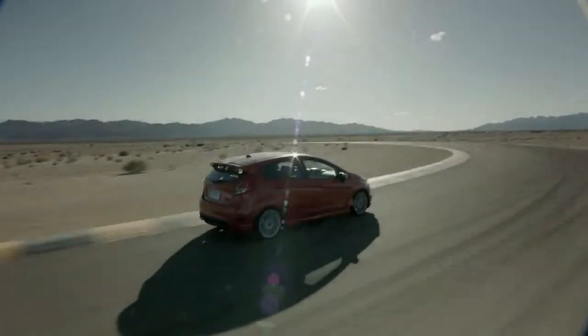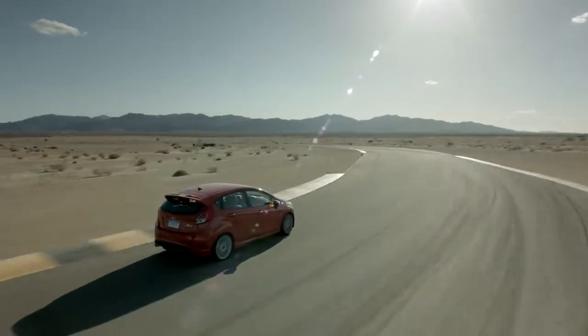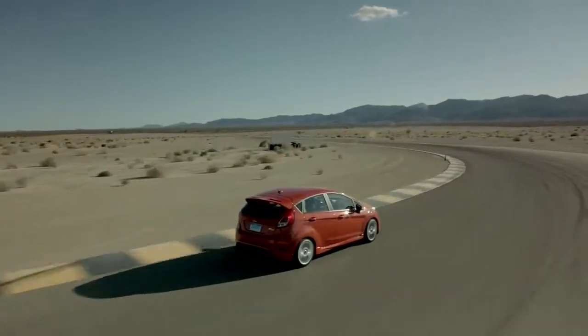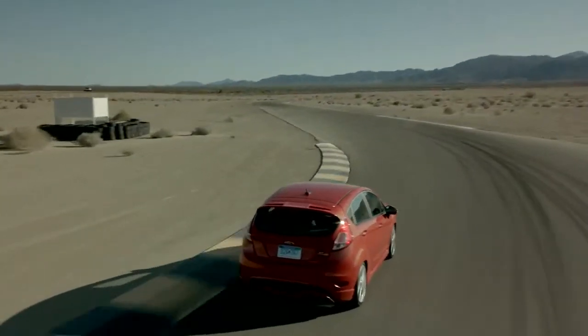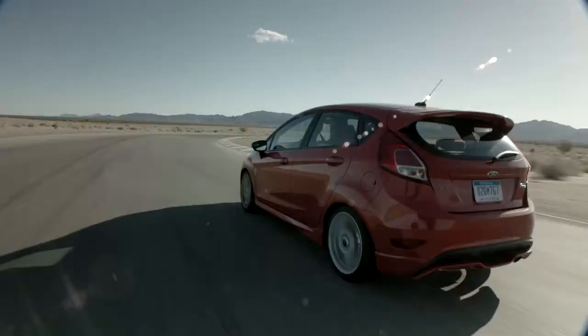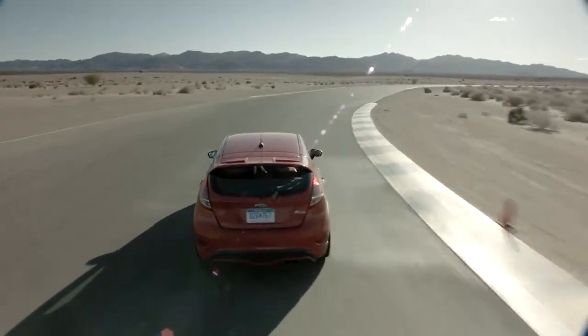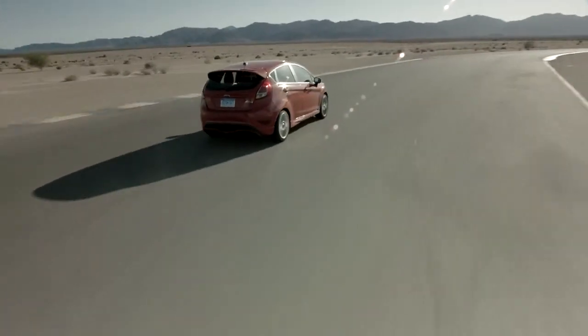We are behind the wheel of the 2014 Ford Fiesta ST. This is a car that I've been wanting to get behind the wheel of for a long time because I've heard nothing but good things about it. Now, I drove it a little bit on the road, and I've got to say it was a lot of fun, but I didn't know if it was just solely a canyon carver or maybe something you can take to the racetrack. Now, obviously, you can tell right now we're at Chuckwalla and on the racetrack and kind of cruising around.